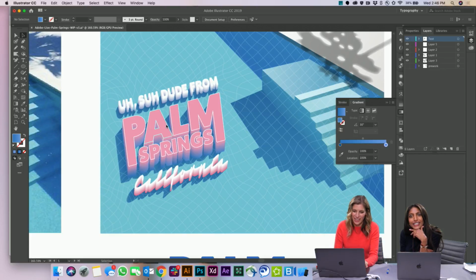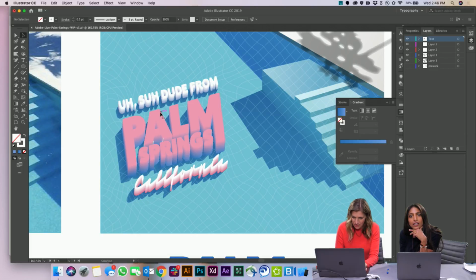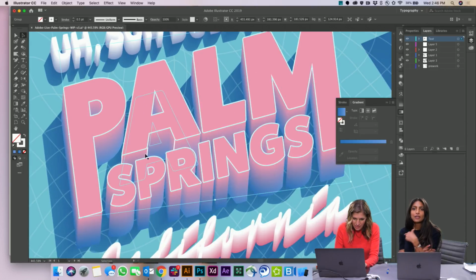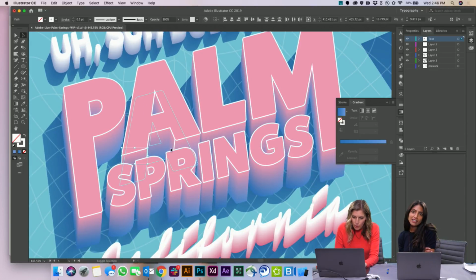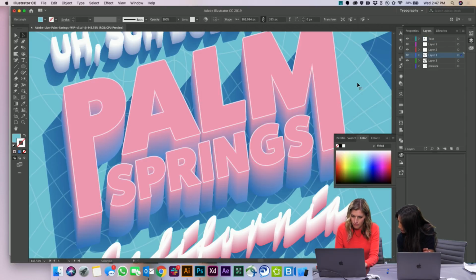Ooh, I'm feeling it. Yeah, we're getting warmer here. No, we still need the outlines. But you know, maybe they don't. Also, maybe they don't need to be white outlines. Maybe they need to be a light pink. I think that's what they need to be.